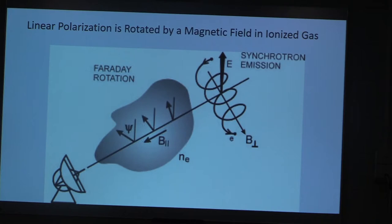So the challenge that the GMIMS consortium has taken on is to try to map the Milky Way's magnetic field and the cosmic rays, and in addition, the ionized gas, that is, electrons and protons that are free, not going at the speed of light or anything, just floating between stars. All those things come together to make what we call Faraday rotation. And the Faraday rotation is described in this picture.